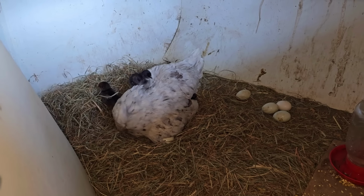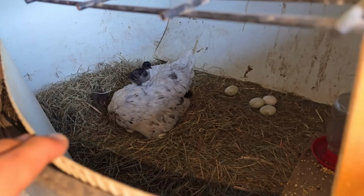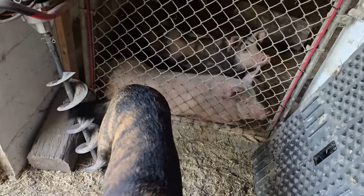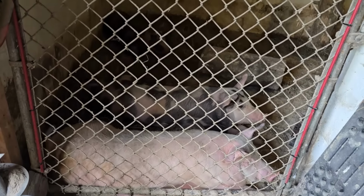I'm hoping all 5 babies are okay. I don't want to have to move her just to check, but she's staying here today, so she's not on the list for moving. What are you whining about, puppy? We got some piggies laying next to the gate. And Doughboy, Cookie, and S'more in the back. The pig pen is still in progress outside.